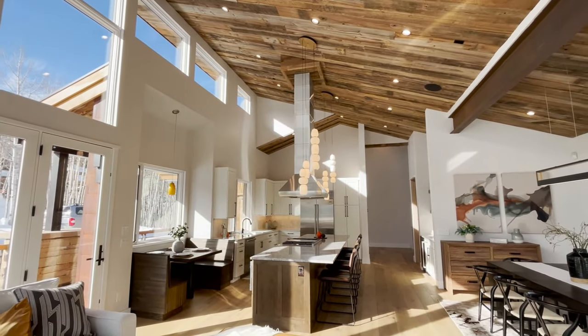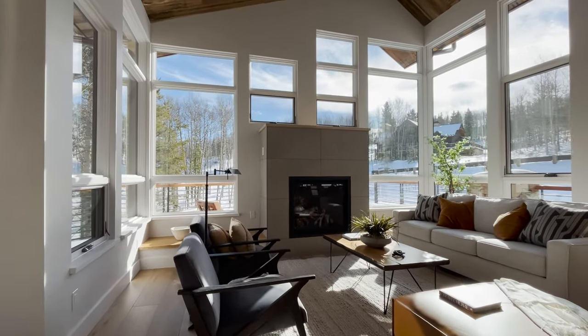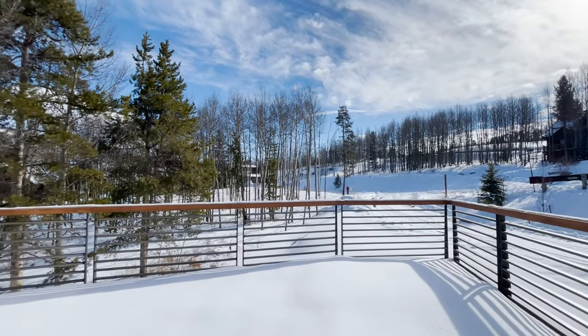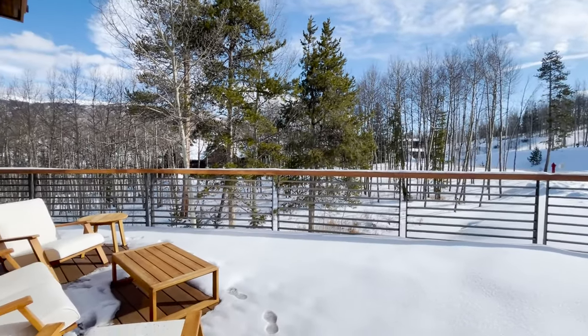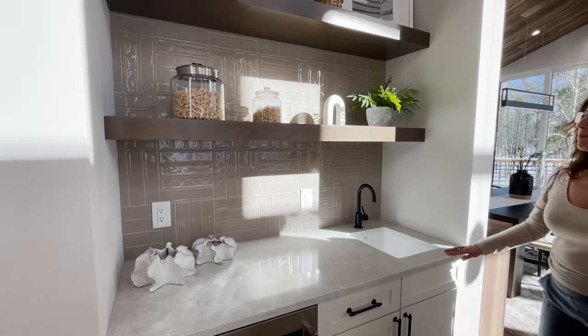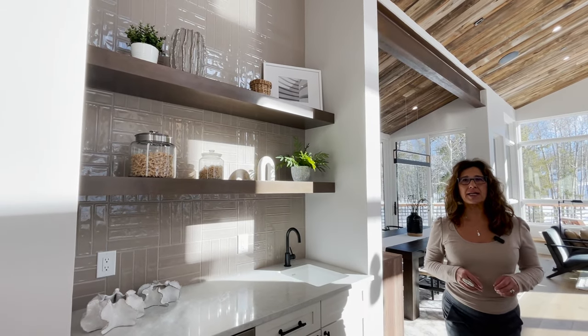You can have multiple cooks in the kitchen. You can have people hanging out, just relaxing, and then open up the doors when the weather is nice so that you can have folks outside and have that overflow. And here in the great room, we have a little wet bar. And then of course, downstairs will reveal more of an entertainment space.